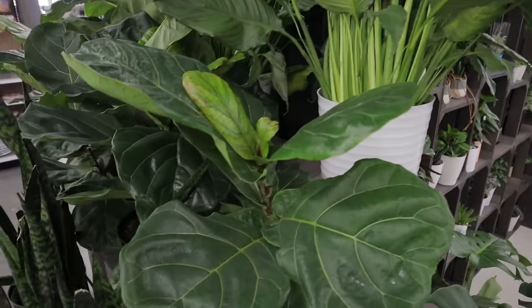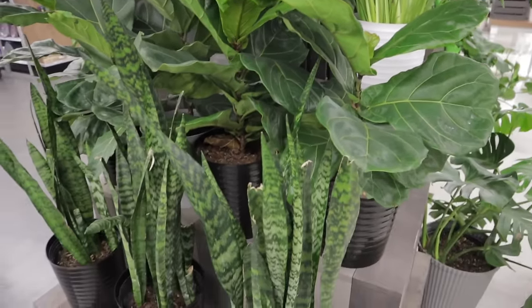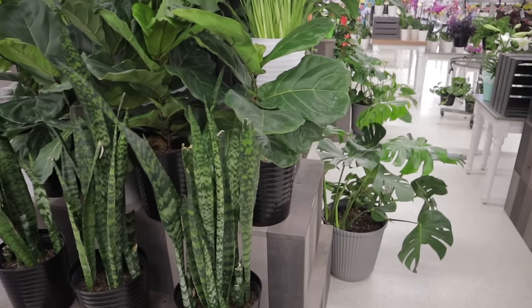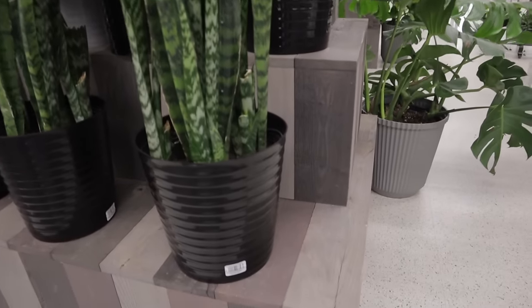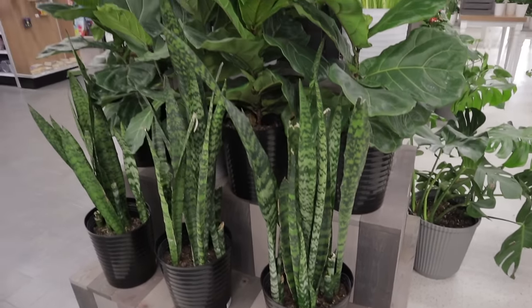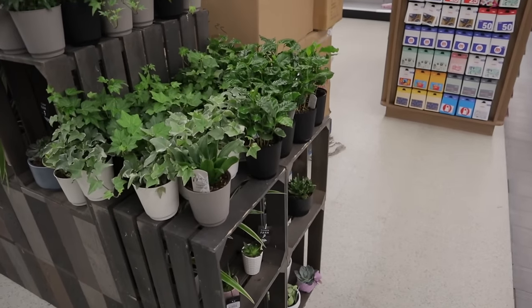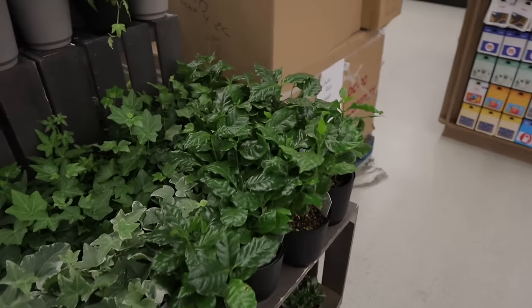And then we have some fiddle leaf figs and some snake plants. How much are these? $24 still. So $24 for the little fiddles. Ooh, lots more tropical plants.